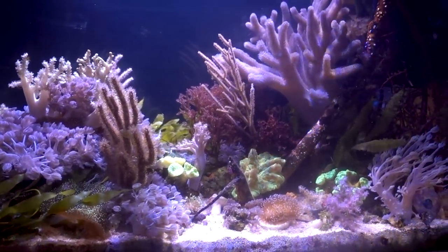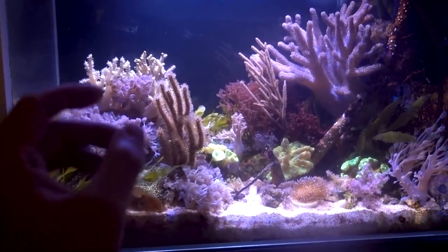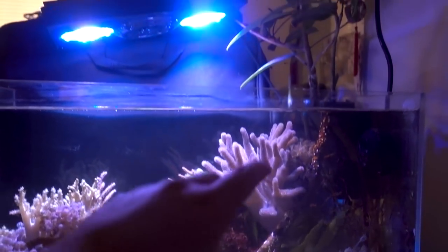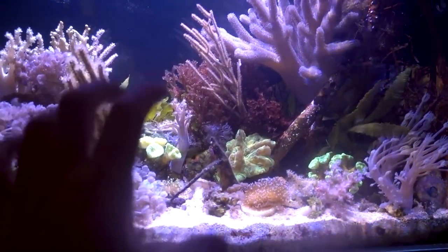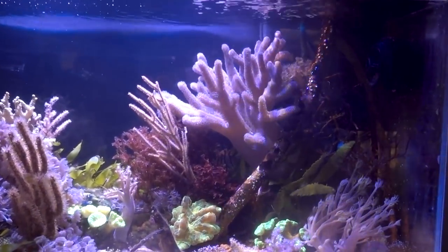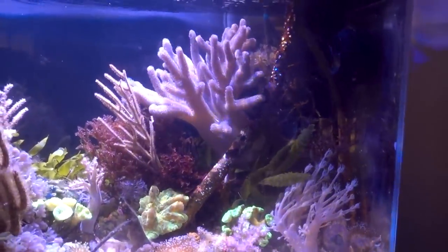So besides iron, in this tank I also dose ChaetoGro as well as nitrate. I do not really test for this tank, so I dose kind of haphazardly because I know the consumption is there. We got the macroalgae going, we got soft corals, and of course we got the mangroves. So I know whatever I put in, chances are if they do not consume it really quickly, eventually they will. And just in case I overdosed, I do have the ChemiPure Blue in the media chamber as well to kind of soak things up. So it seems to be working so far.